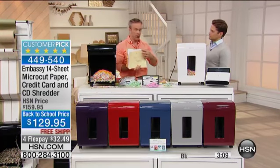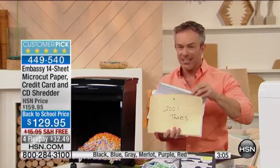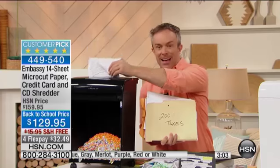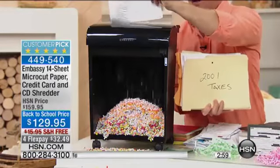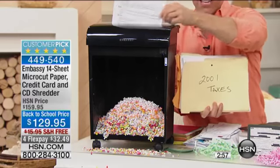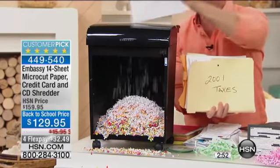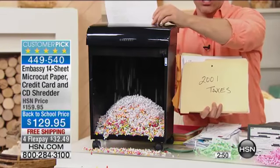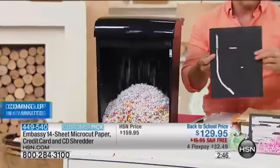We get rid of documents, we don't have to hold on to them anymore because, get rid of those taxes after 7 years. But I can't just throw them away. My social security number is all over it. My bank account numbers are all over it. My address, that hasn't changed. And I'm not counting out 6 or 8 pages. I can just take handfuls. Don't worry about the staples, because at the end of the day, I'm destroying this information with that beast of a machine from Embassy. Huge customer pick, but more importantly, it's that latest in technology.